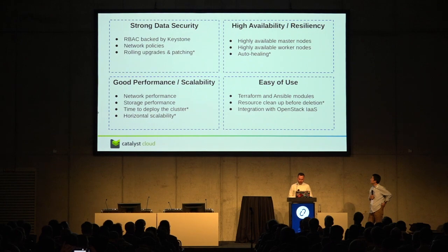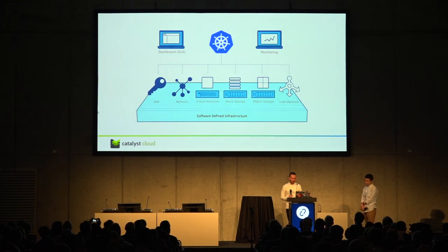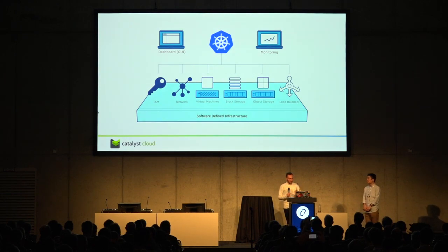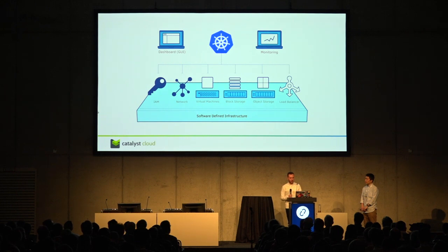And finally, the last one that I want to touch on, ease of use, is the close integration with the OpenStack infrastructure layer, right? So what we have learned while running Kubernetes deployed by ourselves, not by Magnum, in the Catalyst Cloud for the last 2 or 3 years is that what makes Kubernetes really awesome on a public cloud environment is that it can actually orchestrate actions on the infrastructure layer on your behalf. So let me give you one example.